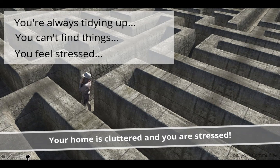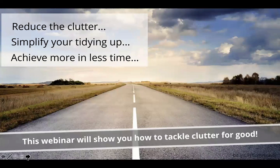So, cluttered homes causing us stress. What I'm going to help you with today, if you stay with me, is we're going to reduce our clutter. I'm going to help you to simplify your tidying up, and I'm going to help you to achieve more in less time. All right? So how will it work?